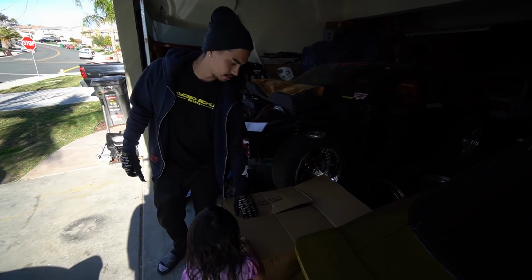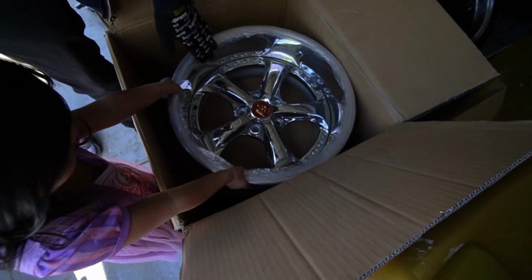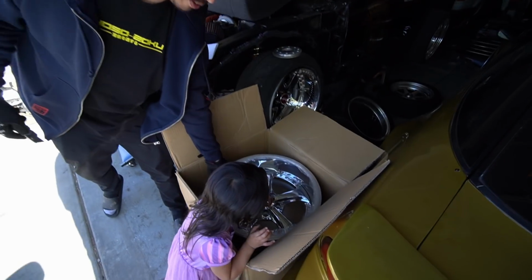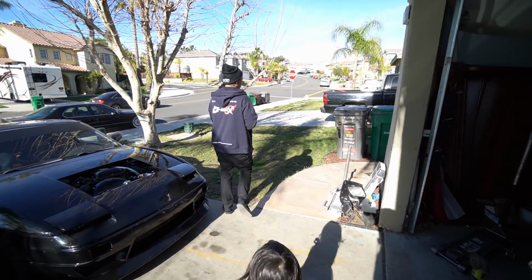I kind of just want to go through some of the stuff in detail that I got. This actually was not from the container. This is from VR Wheels, but I found them in my storage. I totally forgot about them. I was going to switch them out for the Equips. Let's go to the trailer and look at the little stuff I have.